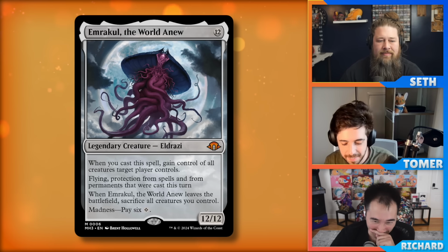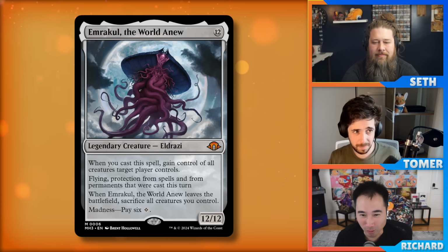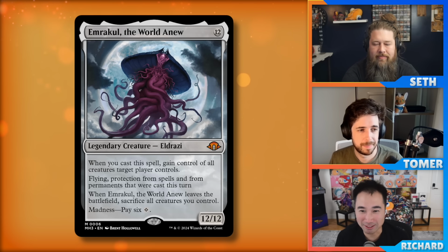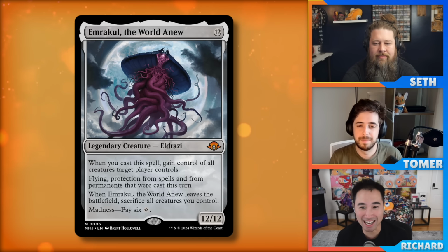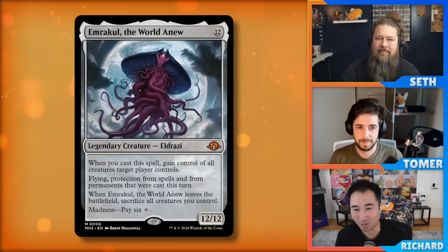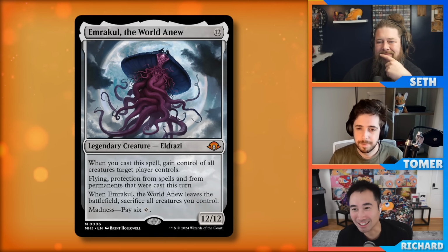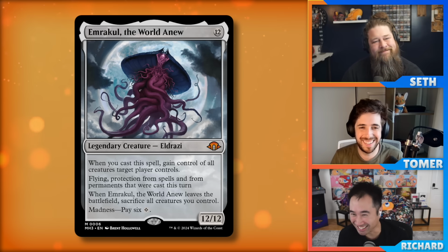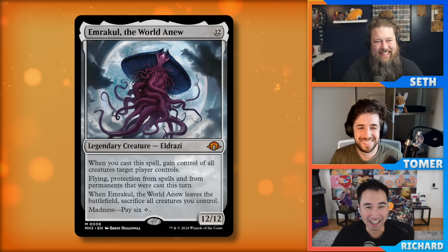Emrakul 3.0. The World Anew. 12 generic mana. 12/12. When you cast this spell, gain control of all creatures target player controls. Flying, protection from spells and from permanents that were cast this turn. When it leaves the battlefield, sacrifice all creatures you control. Madness, pay 6 colorless. That is quite the madness cost there.